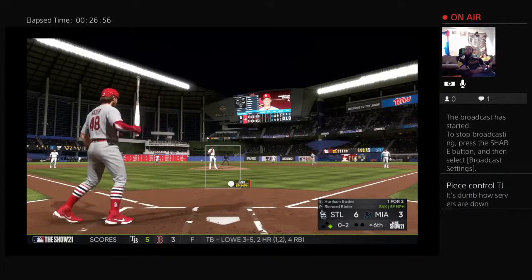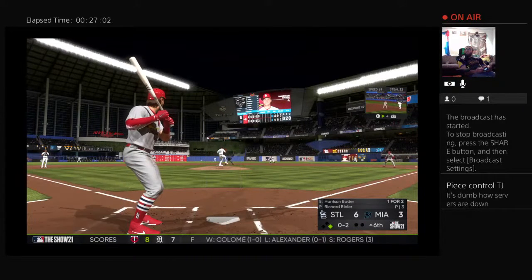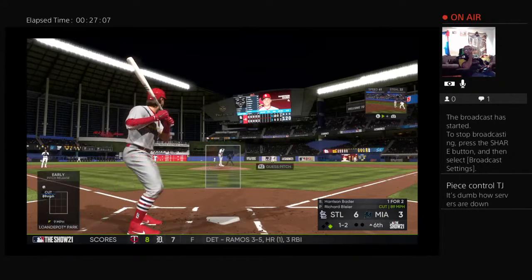Another one fouled off, and he's quickly behind 0-2. Carlson gets his lead at first, nobody out. Not close with that one. It's way above the strike zone.